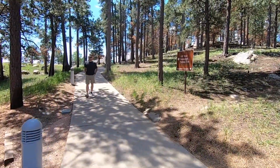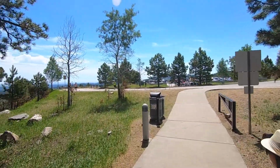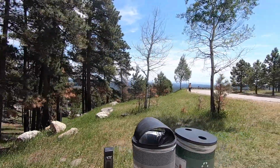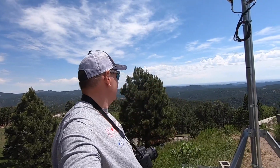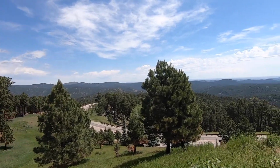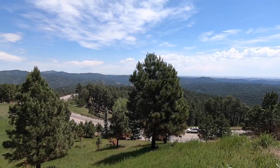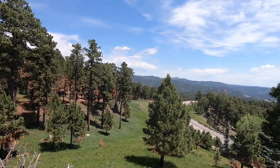Just traveling up this, just a little ways to go to get back up to the top. Can't see it real good on this GoPro, but there's a lot of hills out there. It is beautiful. Just want to stop here and get a quick selfie of just the vastness of the Black Hills. It is an incredible view up here. You can see layer after layer of hills. I don't think it comes out too well in this GoPro, but it's pretty incredible looking. Vast hills. Really beautiful.